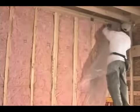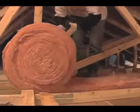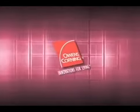The five additional modules in this series will give you all the information you need to install a variety of Owens Corning products effectively and to maximize their insulation value for your customers.